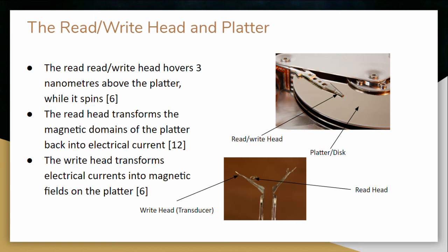Depending on the direction of the current that's being sent from the circuit board, the head either aligns the magnetization of each domain that's on the spinning disc, either north or south. North meaning that the binary digit is 1, south meaning that the binary digit is 0. Okay, so all of this happens while the drive is running.